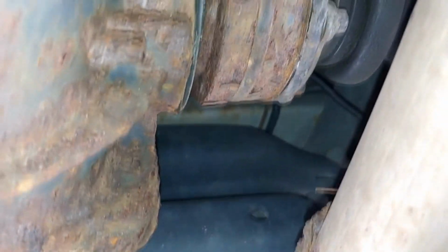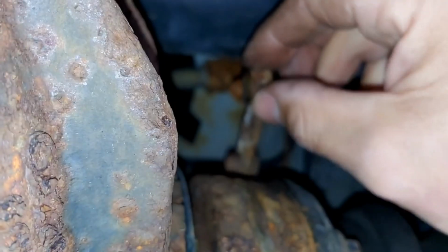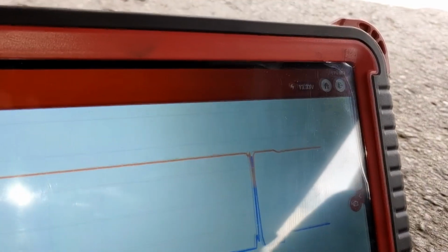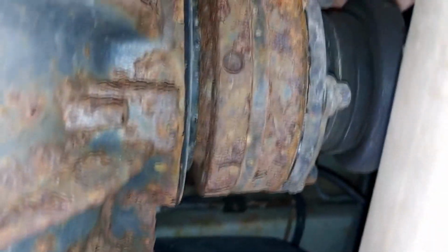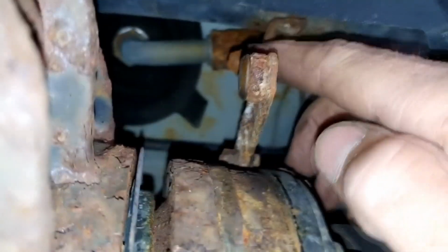Well, that wouldn't make any sense. This. Wait. Oh, what is it? Right here. See when I do that? Right there. See, I'm gonna move it around. See that? Awesome. Okay, so there is no way for me to fix this, as that's like the bushing there is busted.